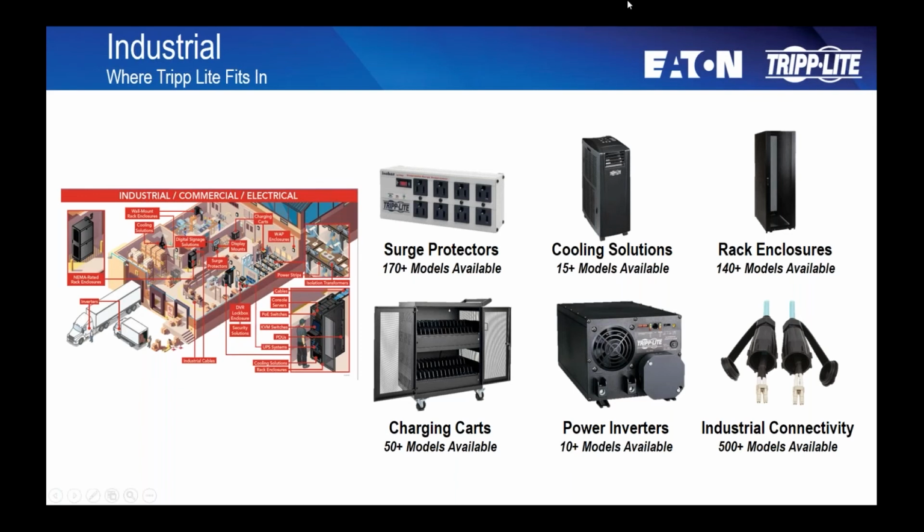This is actually some fiber cabling that has these enclosures around it, and these cables are actually rated to be able to stand in a couple inches of water and still operate. So if anybody has any industrial customers, please feel free to reach out to your HM Cragg rep, and then they'll reach out to us, and we can talk about industrial needs.